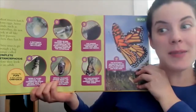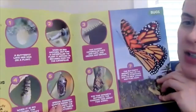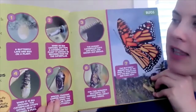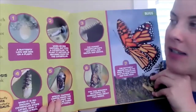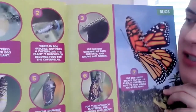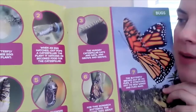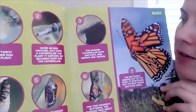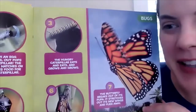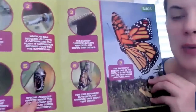Wow, take a look at this page here. It has so many pictures. Let's look at them. The first picture says a butterfly lays her egg on a plant. The next picture says when an egg hatches, out pops a caterpillar. The plant it hatches on becomes food for the caterpillar. Then it says the hungry caterpillar eats and grows and grows.